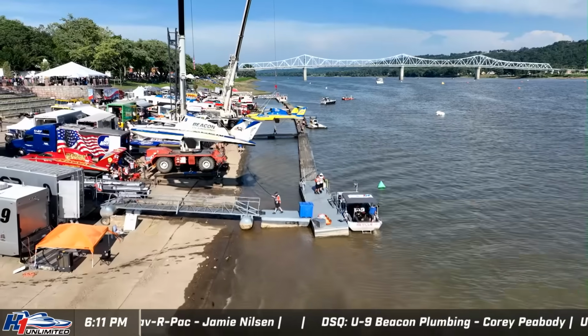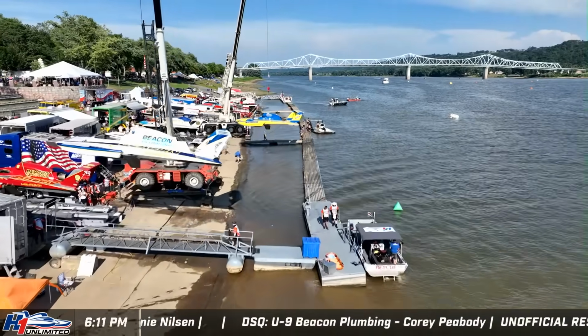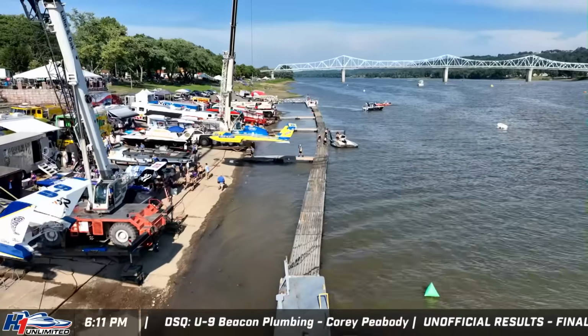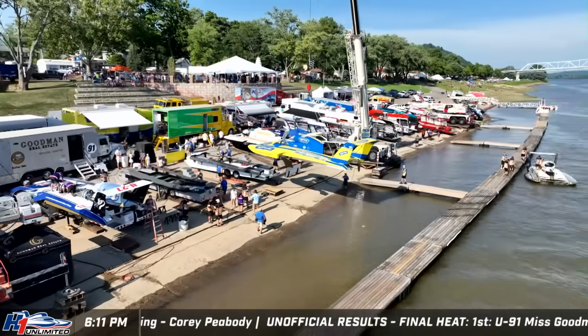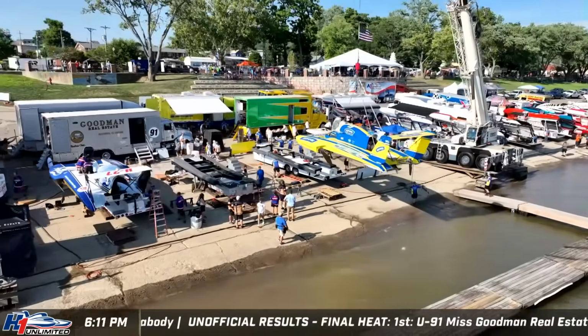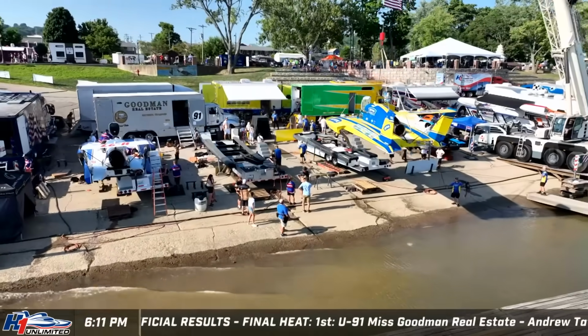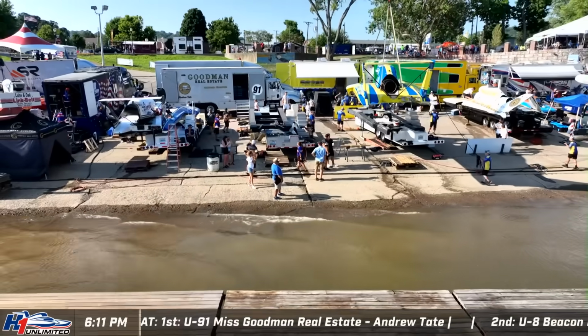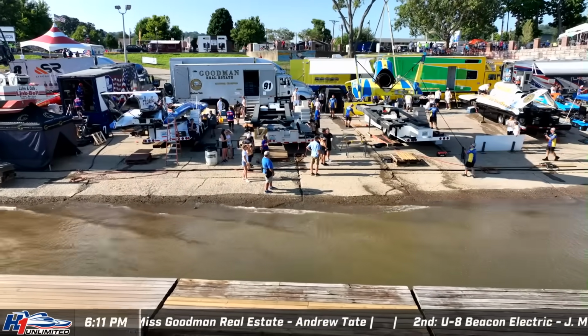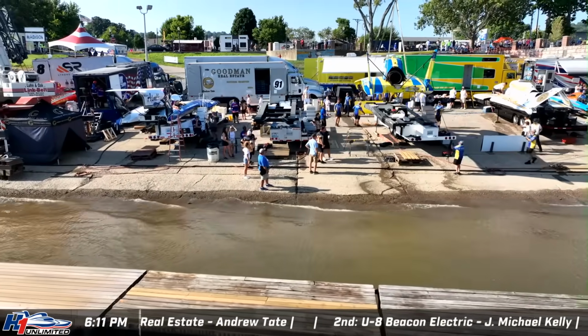U91, the Goodman Real Estate, the boat owned by BWR Racing. That is Bruce Ratchford, and that is his first ever win as an H1 Unlimited owner. I just stopped and thought about that myself, when I was talking about the incident last year on Lake Washington that caused what happened out here this afternoon. It involved the same two boats, but the other way around.